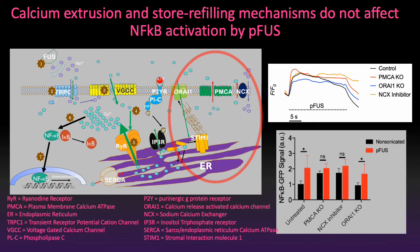Finally, we looked at extrusion and store refilling. None of these seem to play a significant role. When extrusion was blocked, there was a higher level of intracellular calcium, which is to be expected, and thus our pFUS treatment showed no difference, as the calcium can only be increased to a certain point. And then when ORAI1 was knocked down, we saw no difference from pFUS treatment from one sonication. This may be different with multiple sonications, as ORAI1 is a store refilling mechanism.